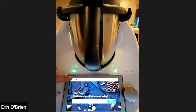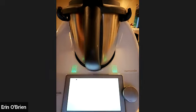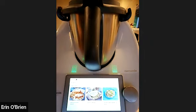Otherwise, what we're going to do tonight is meal plan with our Thermomix as well. I've already meal planned our recipes tonight. If I go into the My Week function, there we've got our recipe. We had the chicken Caesar pasta salad tonight for tea.